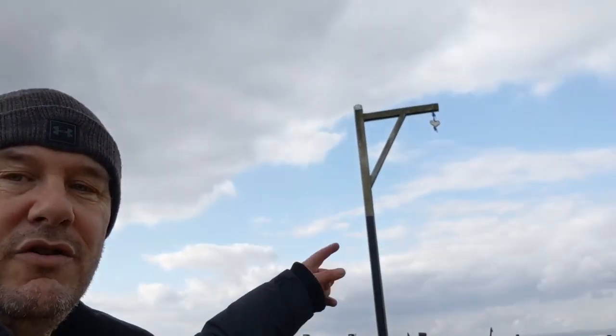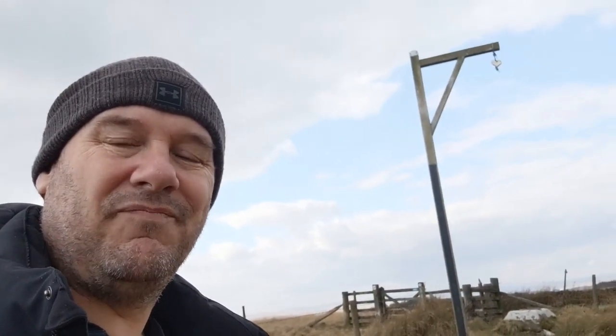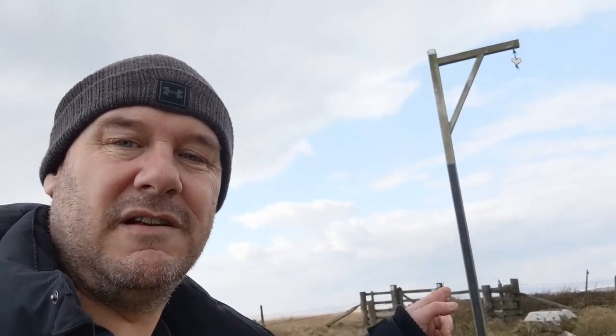So yeah, I don't know who put it up, but there used to be a fake head hanging off it. But I think that's been taken down because this has recently been restored again. I don't know if the head's been taken down when it was restored. It's been all sorts, Northumberland flags and all sorts hanging off this thing over the time.